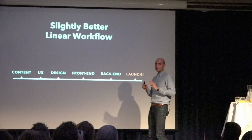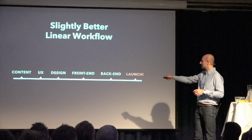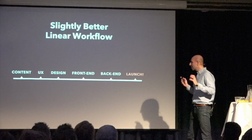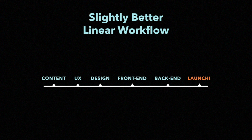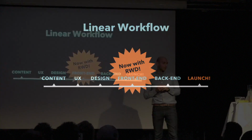But then we can also make it slightly better, like Watergile, right? Where we have content phase, UX phase, design phase, front-end, back-end, and launch. And, okay, so a little bit better, right? But then now we have this responsive design, where we have to cover all kinds of different screen resolutions. So what do we do? We do the same, just now with a dash of responsive design in front-end, right?